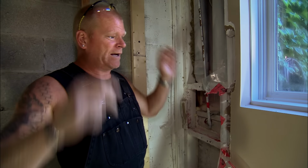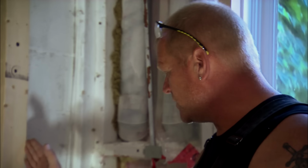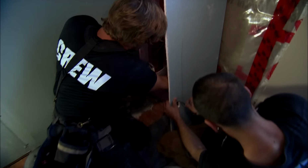Yeah. So here's what we're going to have to do, unfortunately. We're going to have to open up this to the bottom of the window, take all of this out and get some mold control spray. We're going to have to clean this up. I want you to build a bulkhead right here. So now we can bring the ductwork down inside the bulkhead and come out at this point. That gives us a full insulation value here.